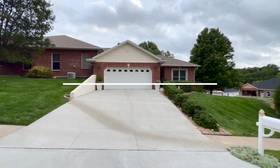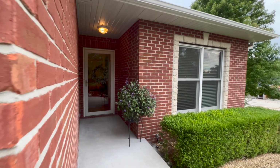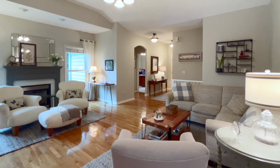Hey guys, it's Ashley and I'm at our newest listing, 1815 Cedar Ridge, Unit A, here in Jefferson City. This is a very centrally located townhome here in Jeff City. This townhome has it all.